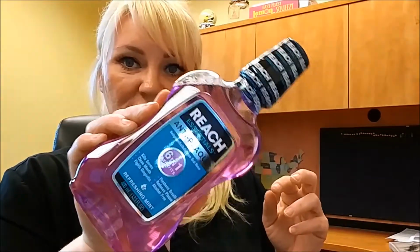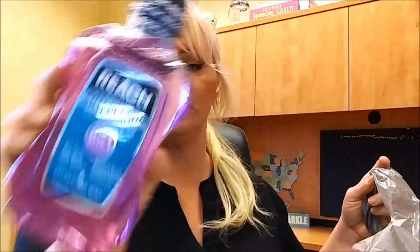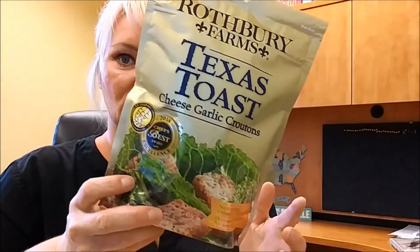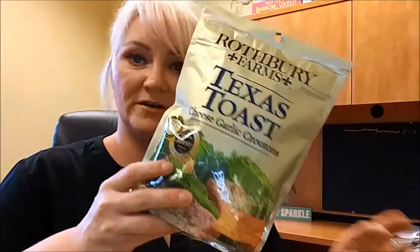Just had to grab some Reach Anti-Plaque mouthwash. I thought that's a good deal for a buck. It's a 6-in-1: kills germs, cleans your mouth, fights gingivitis, refreshing mint, freshens the breath, reduces plaque, alcohol-free. So I grabbed that. What else did I get? Oh, these were hanging on an end cap. These are the Texas Toast croutons, the cheese and garlic ones. They had regular ones too, but I'll try these, because I was almost out.